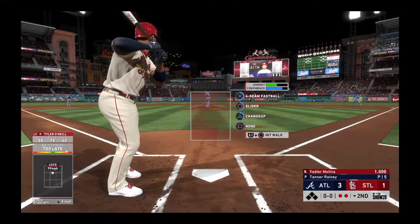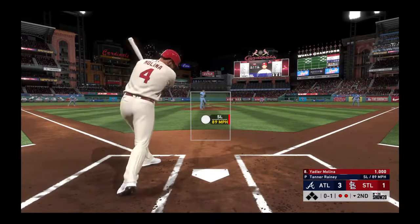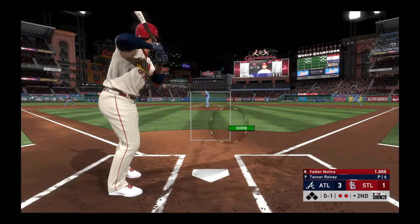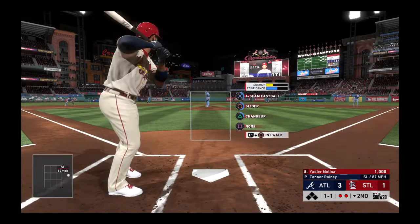The catcher, Yadier. Here comes the first pitch. Yadier Molina is at the plate now, and he's quickly behind 0-1. Molina is unlike many of today's hitters in the sense that he doesn't have a lot of swing and miss in his approach at the plate.